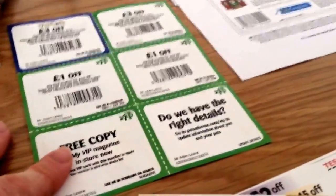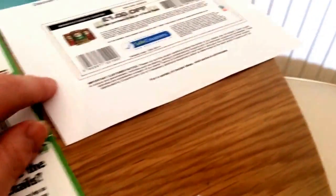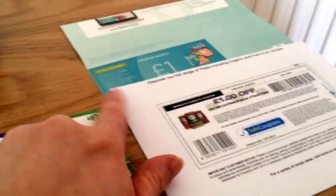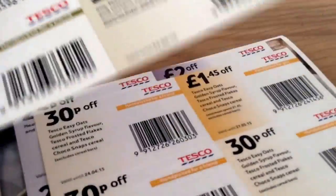Pets at Home coupons, that's just for signing up. Sudocrem, £1 off coupon, that was on their website, I think. And the Pampers just get sent to us because we're signed up, just £1 off. And this is a Tesco Orchard campaign for like cereals and porridge and stuff.